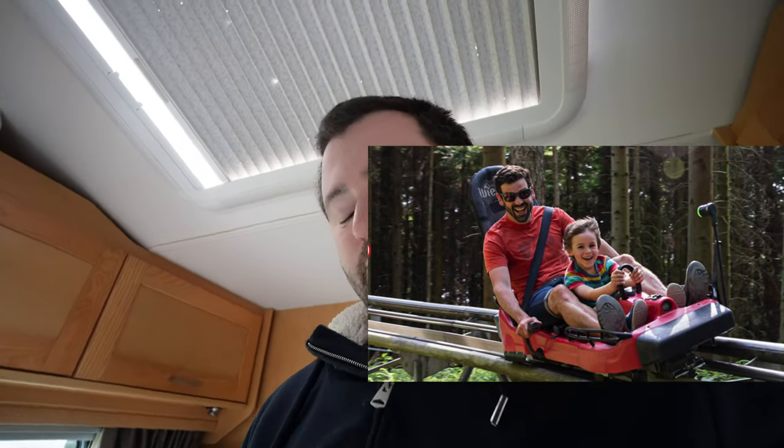Right, so we have had our food and it is now time for us to get ready and go and do our roller coastery thing. I don't know what it's actually called, but it's like a track that goes down the hill, I think, and it's like a car thing. I'm gonna put a picture here for someone else doing it because I don't know what it's called. But yeah, we're gonna go down that now.